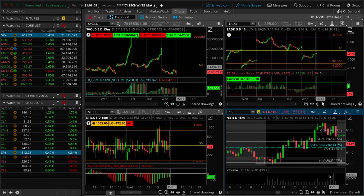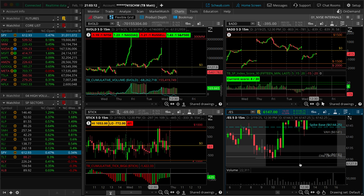From today's session, if I just do something that looks like this, let's make sure we can see this in the lower quadrant. Notice that this is just an opening range, or initial balance, whatever you want to call it, doesn't matter. You have bearish internals as this is taking place, and yet the market rallies.